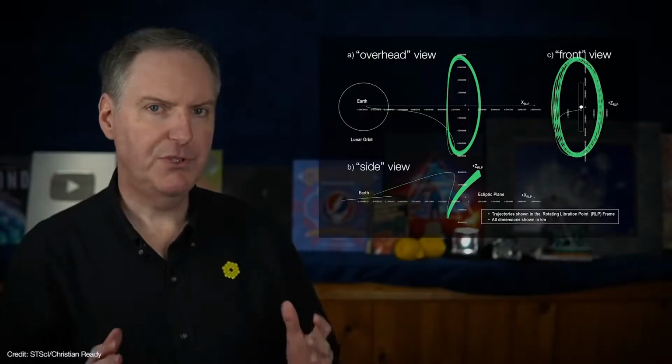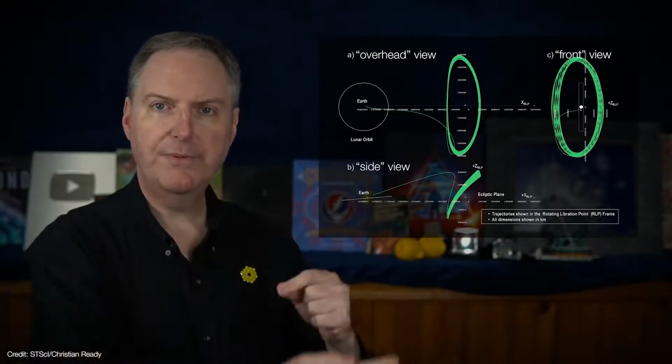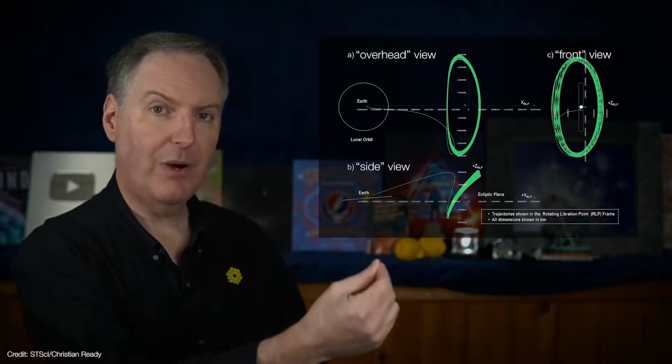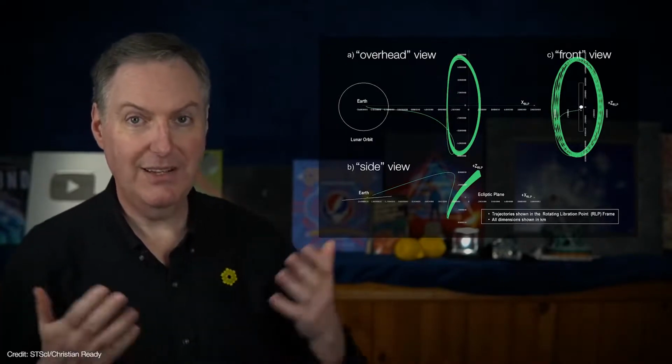This large orbit was chosen because it makes getting to L2 a lot easier. The farther something is from its orbital focus, the slower it moves and the less energy is required to maneuver. And that's why it only took a 5-minute burn and a 1.5 meter per second delta V.